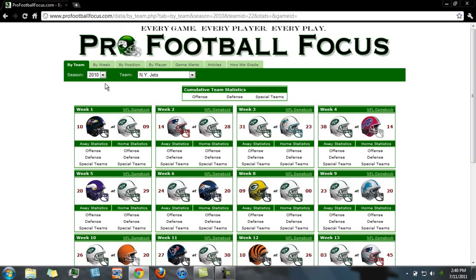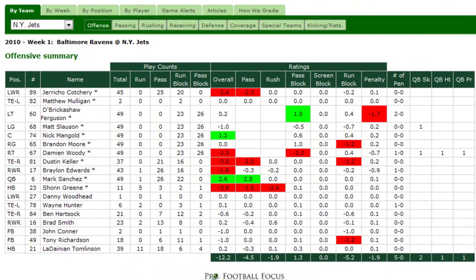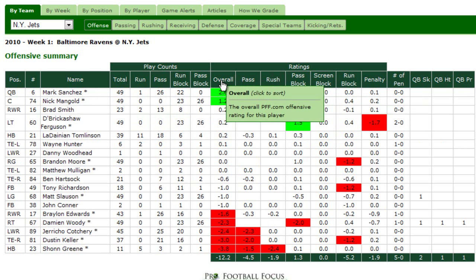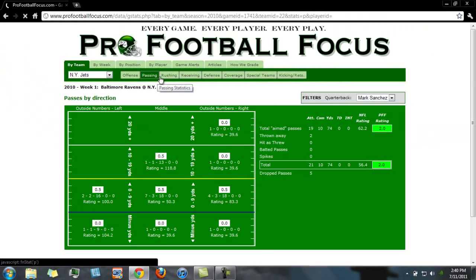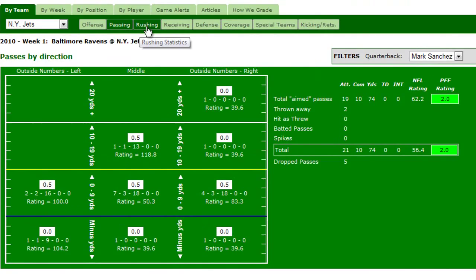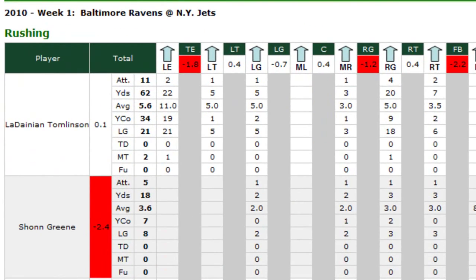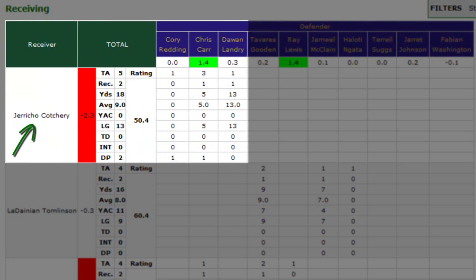From here, you'll have the option to look at cumulative stats or stats by individual games. When you choose to look at a specific game, you can look at unique stats like snap counts, ProFootballFocus grades, and even get incredible looks at things like passing stats by direction, the running lanes most commonly attacked, or complete receiver stats, even by matchup.